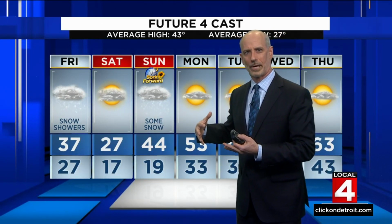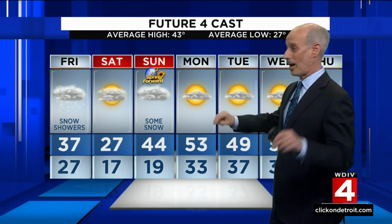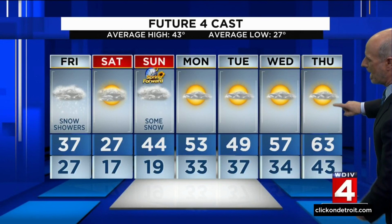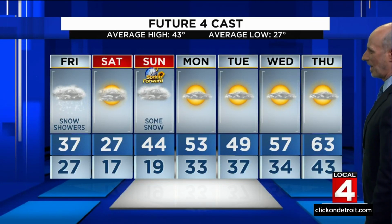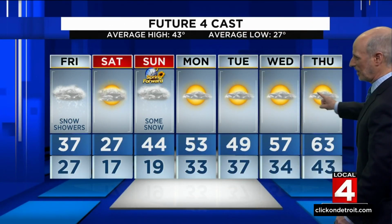Now, it's going to be breezy both days. Sunday, we could get a period of snow, actually, at the lead edge of that warmer air coming in. Now, look at that, 53 on Monday. Okay, we cool off to 49 on Tuesday, 57 Wednesday, 63. Yes, 60s on Thursday. So we've been saying it all week, from snow to 60s in the same 7-day period, guys. Incredible. Okay, Paul, thank you.